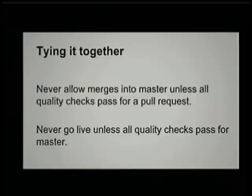Okay, so now we talked about the quality checks. How do we tie this all together with our process? Basically, we never allow a merge into master unless all of the quality checks pass for a pull request. And that's actually a little bit more difficult than you might think. Integration tests are particularly a difficult thing. Sometimes you're calling web services that will time out or get an intermittent error, and those can be really frustrating.